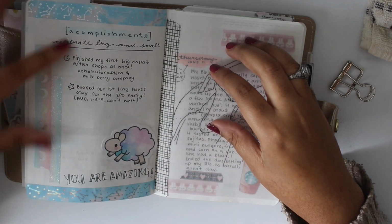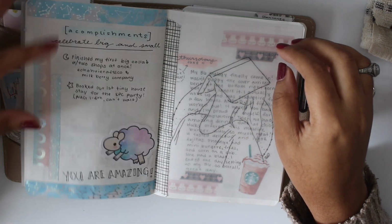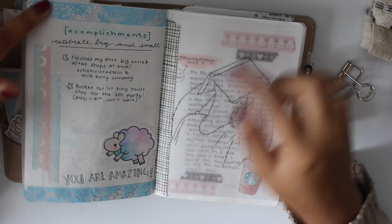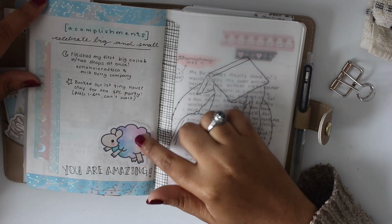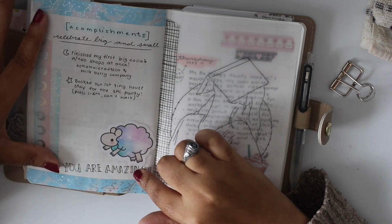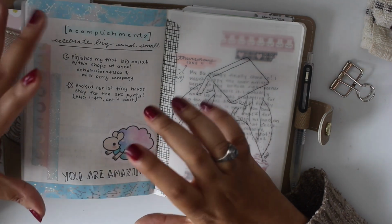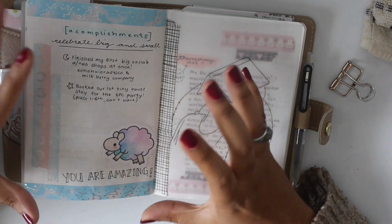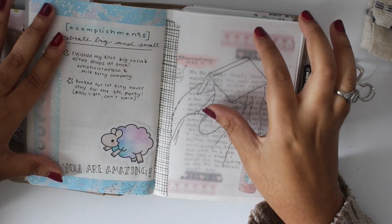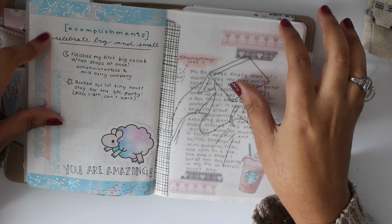And then this is my accomplishments here. This looks a lot better than when I first showed it on my Instagram. I added washi at the top and the bottom, and then this die cut from my shop, and I wrote, "You are amazing," because I'm just super happy to celebrate my accomplishments, whether big or small, and I just need to know that I'm amazing for accomplishing all this stuff, and not to be too down on myself when things happen. So I thought that was important to have that every month.